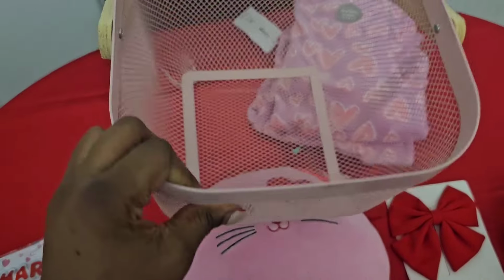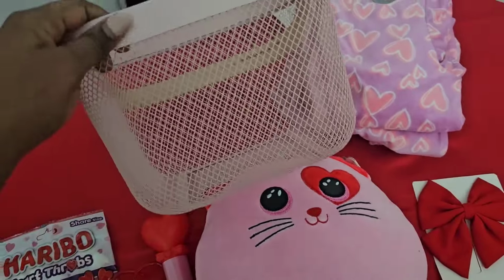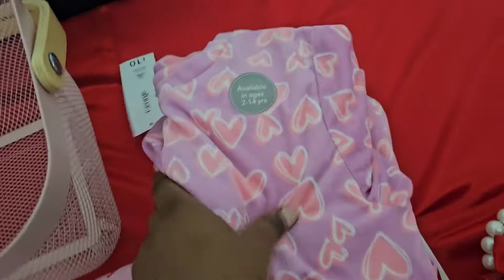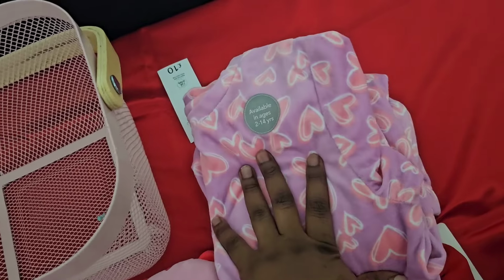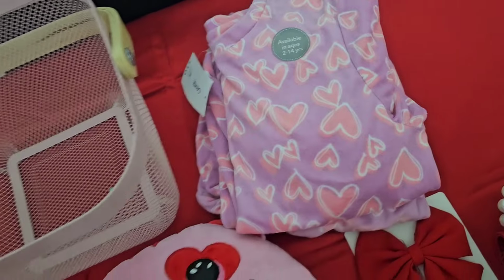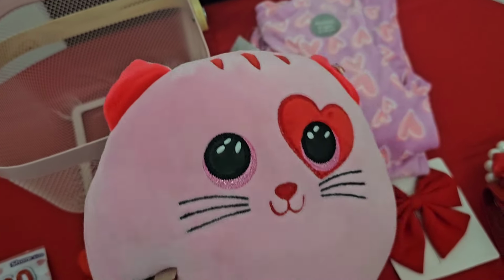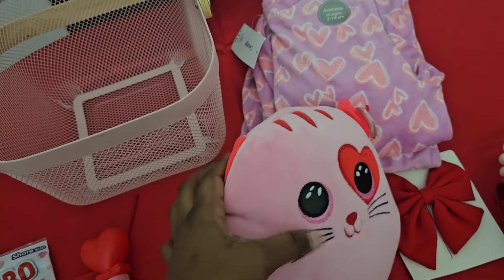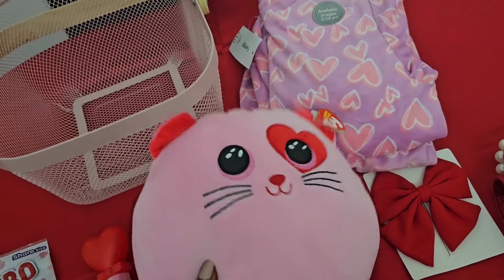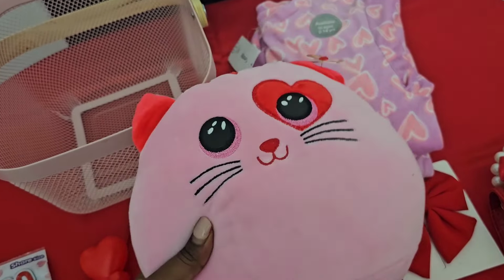I'm going to use this basket. I did get this from Matalan, I think 2 years ago. I use it also for Easter. So that's what I'm going to use. I got some pajamas from Asda George. It's just purple with some pinks all over it. I got her a plush. I bought this from The Entertainer. I did buy online, pre-order it. It came in for Valentine's Day, so it should be here now. But I believe I paid like £7. It's not much. They have it in a bigger size, but I got the smaller size.